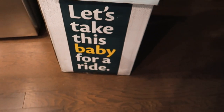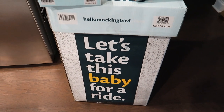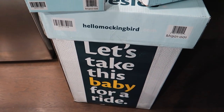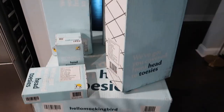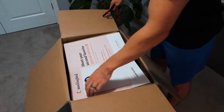So our in-laws, my in-laws, his parents, got us the Mockingbird, which is basically the same as the Uppababy Vista, but it's like half the cost. And honestly, I feel like there's things about it that are even better. So I'm assuming this is the main part, but we got so many accessories. This is so fancy.